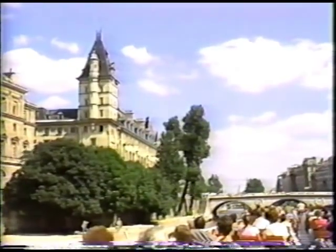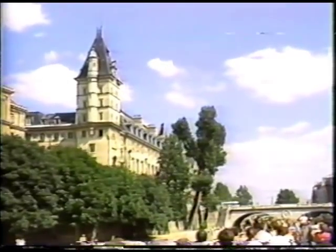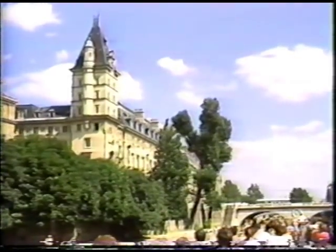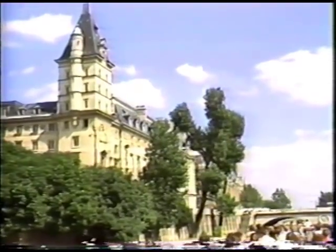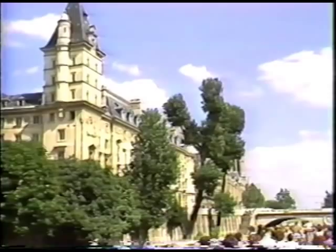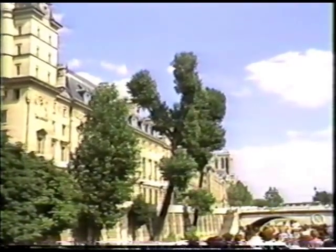The Palais de Justice, or the Palace of Justice, is a huge complex of buildings which has served an administrative function in an almost unbroken line from Roman times. The headquarters of the Roman governor of the district were here, and the building served as a royal residence for the Valois kings until the 16th century.